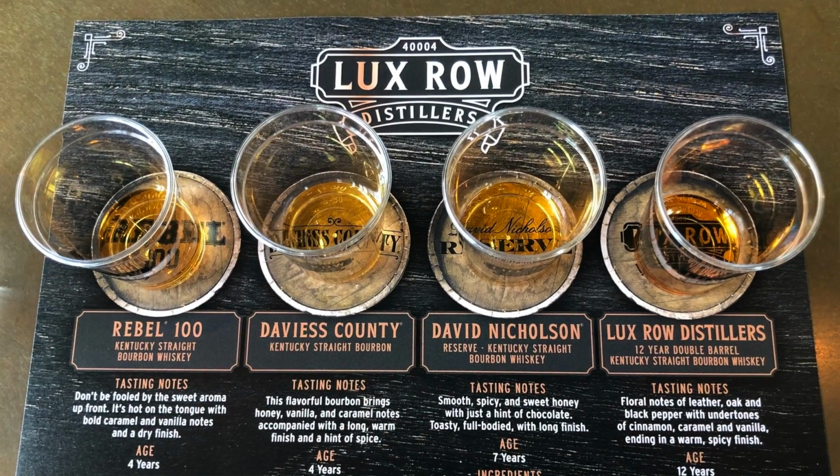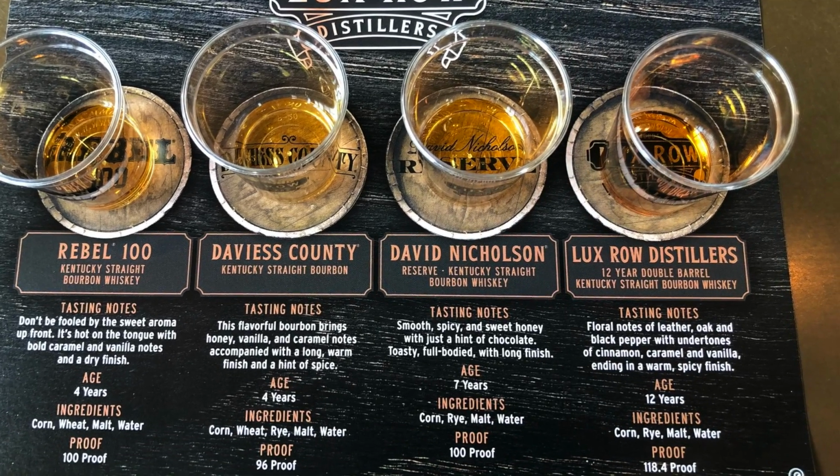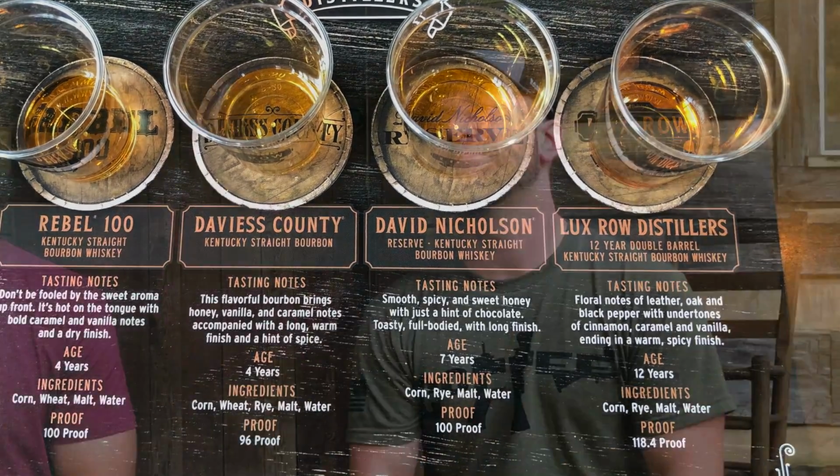We took some pictures of the tasting and everything there at Lux Row, and they let you taste their Lux Row Double Barrel 12-year, which was insanely good. It was so good. It was everything somebody who's into bourbon dreams about. It's a little pricey, but I get why.